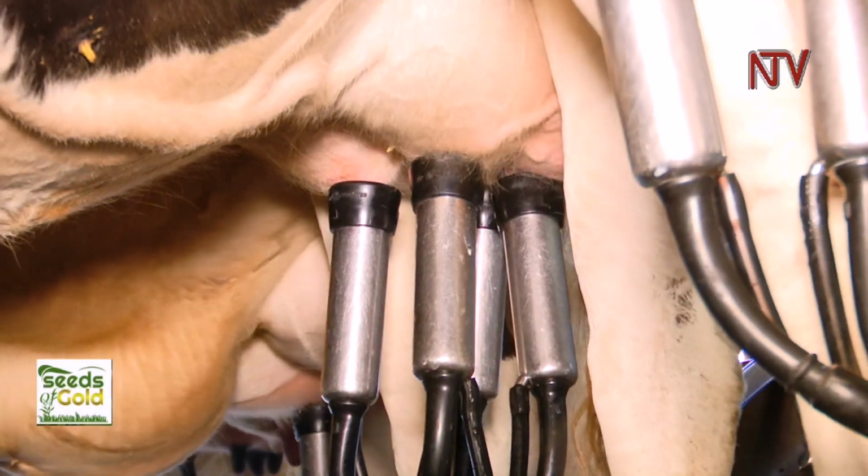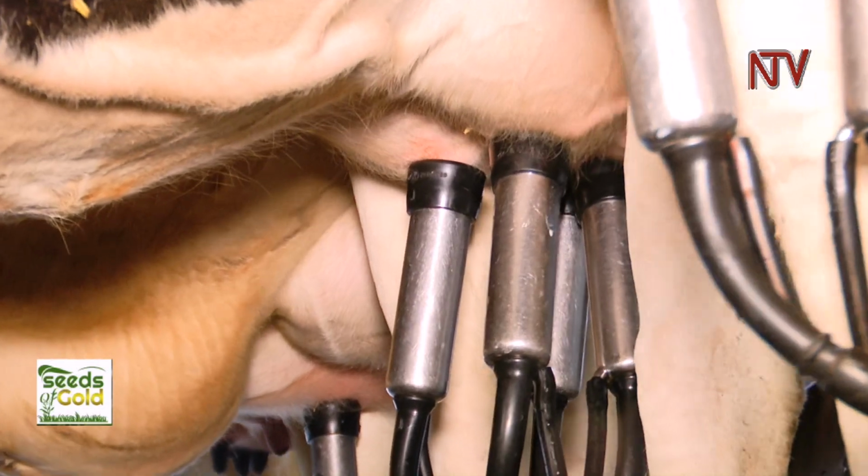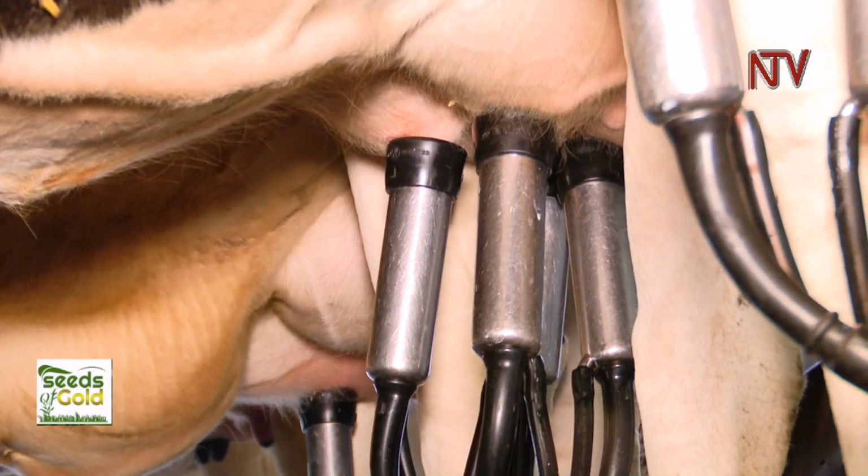And the service is available. They can give you the machine, and you can get a machine even for 1 cow, 2 cows, 4 cows, 8 cows. They keep building it up. I think the starting machine is around 10 million for 2 cows.